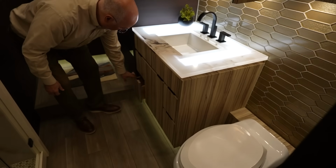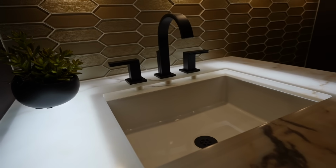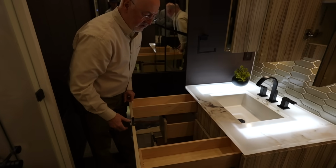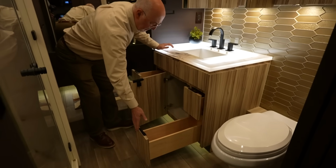Storage down below. Because we've moved everything forward, we're picking up more storage. I love that underlit countertop too. Right, and we created more space because you've got the sink here. We created space on each side. Storage down below. Just a tremendous amount of storage there.